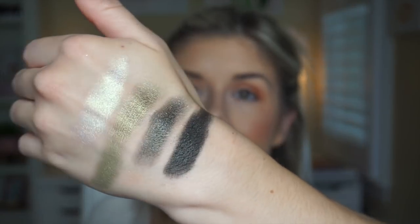Either way, this dark green, realistically, is probably gonna look like a black on your eye just because of how dark it is, but the Comfort Zone shadows are a lot more pigmented than those. I mean, even just swatching them with my finger, and I assume I'm gonna have a harder time with my brush, so that's kind of crazy.